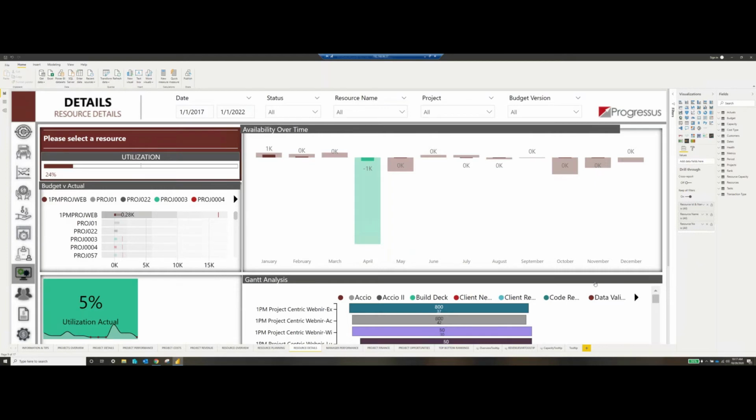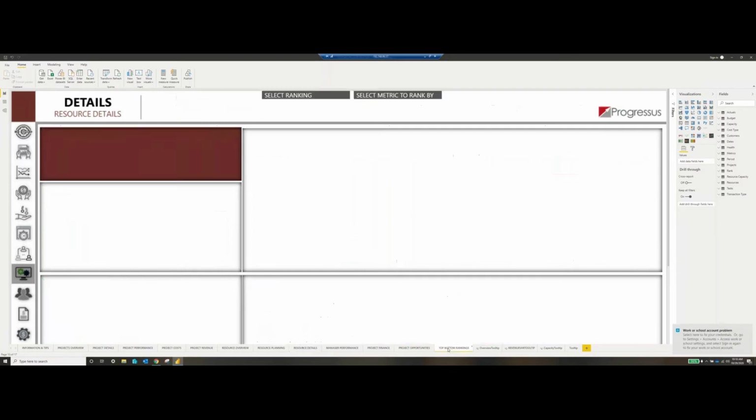And all of these will change depending on if you've clicked on a certain project and task. It's going to show you your utilization rate. It's going to show all of that information.